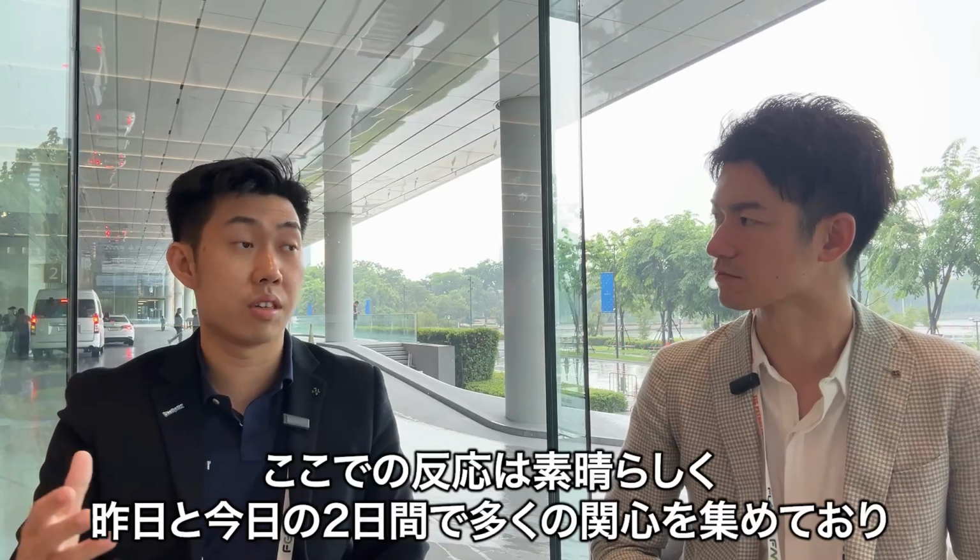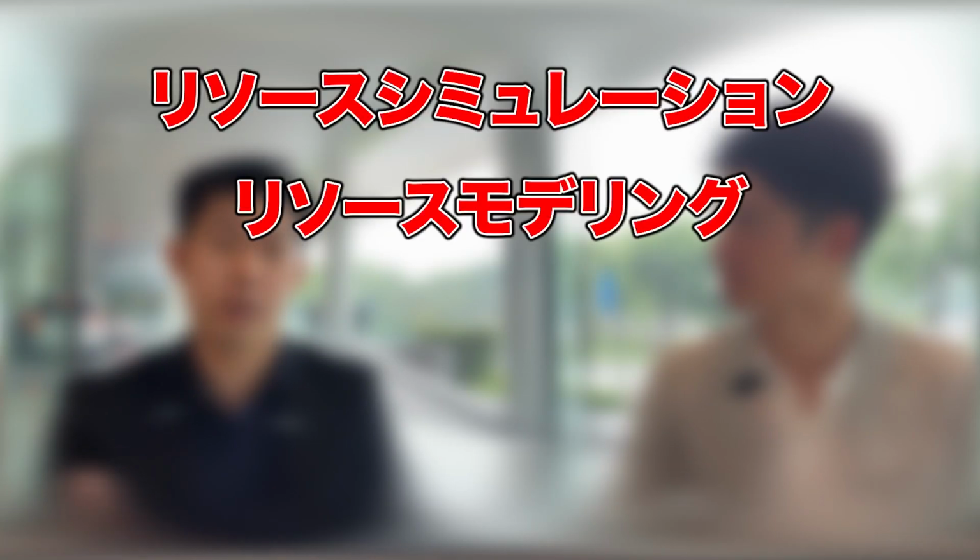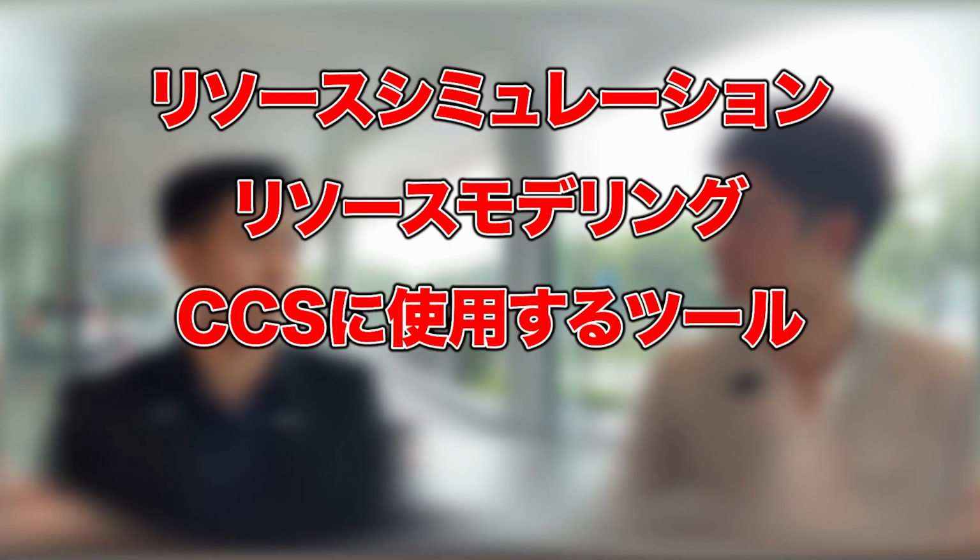So the condition here is fantastic because we have so many interests for the last 2 days, and hopefully for tomorrow, that there are a lot of people coming to us and ask what is the reservoir simulations, what is the reservoir modeling, what is the tool that you use for carbon capture storage.